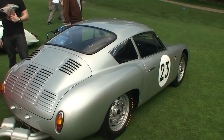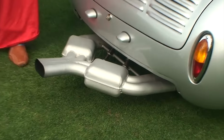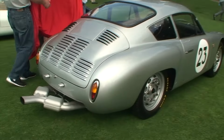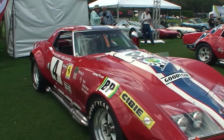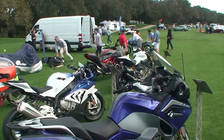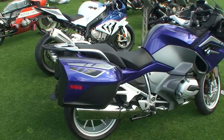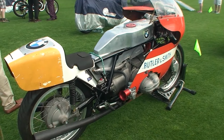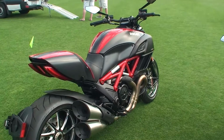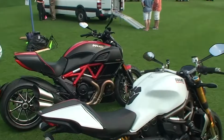This Porsche, but look at the exhaust. Abarth. And the loud Corvette racing cars are here. Right now, on this end of the motorcycle display, it's mainly a little newer bikes. But we'll catch this orange one here. BMW. Can't help but look at these new bikes, though, and admire their styling and performance. Ducati.